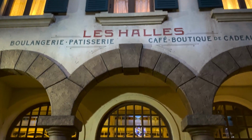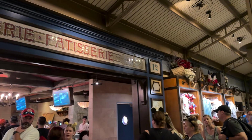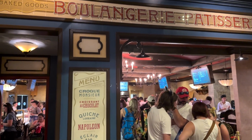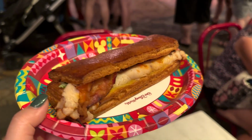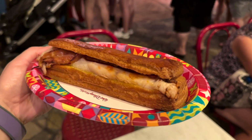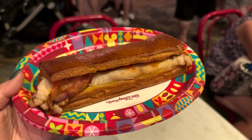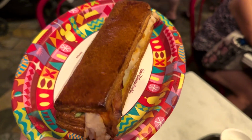We are starting in France at Les Halles for the letter D. Always be prepared to wait online here at the patisserie because there are so many wonderful yummy treats here, including some hot food. It is also the only thing I found at Epcot that started with the letter D. I swear I looked, I found a lot of Dasani water, but if you can find one, you let me know. But I've never had this, and it started with a D, and this is the Dinde BLT. Dinde is French for turkey, so it is a turkey BLT.